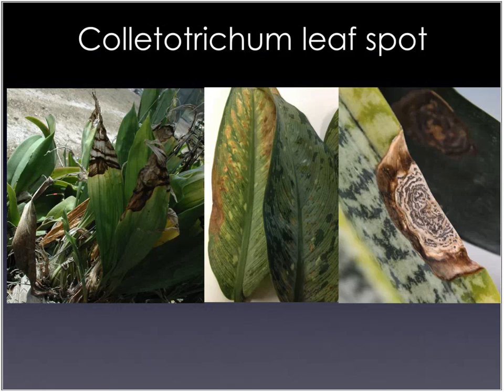This is just some examples of what Colletotrichum looks like on different hosts. So there on the left, we see there may be a stress issue on that orchid, but essentially the Colletotrichum has moved in on that tissue. And then in the center, that happens to be a Dieffenbachia.